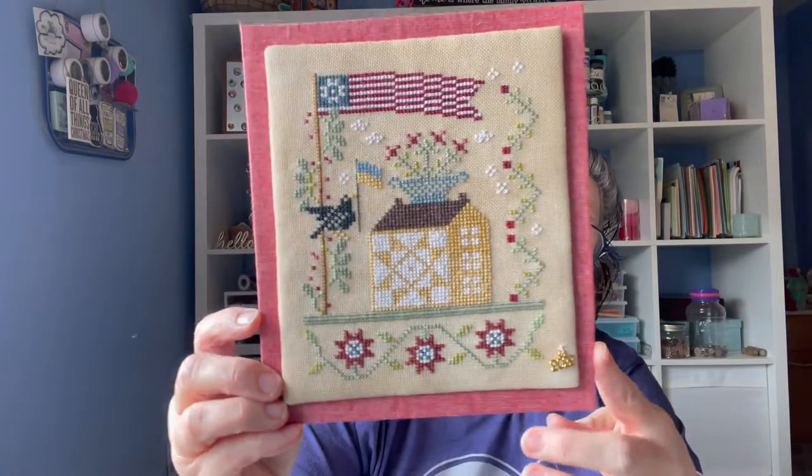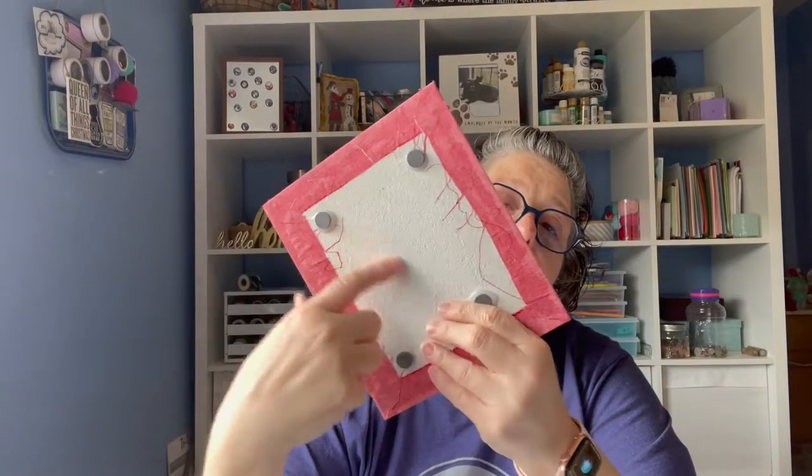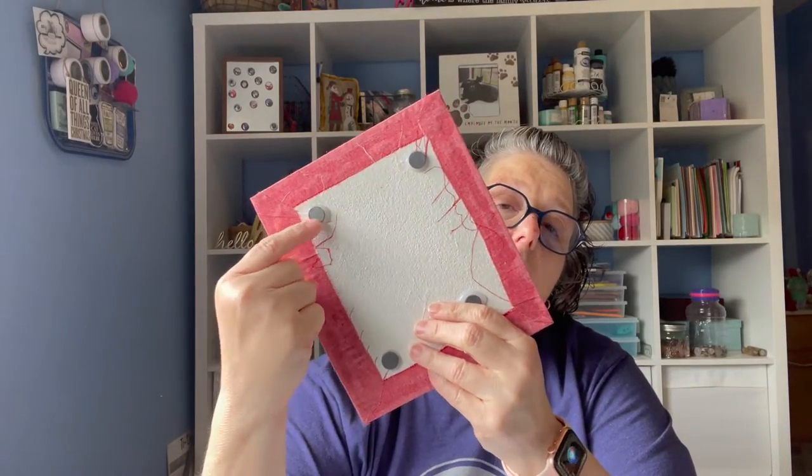Then I have three, I'm sorry. I haven't finished. And I love this. It's magnets. I put it on acid-free mat board, and then I just hot glued some.